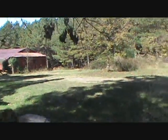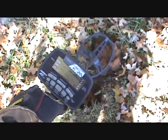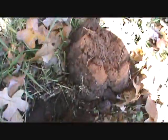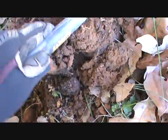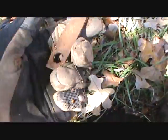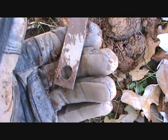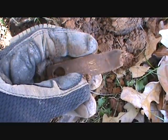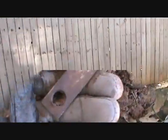Okay. So we don't find it. Yeah, more of a dime reading. There we go. Let's see what we got. Turn on the Garrett Pro Pointer. Probably a bottle cap. Oh, there it is. It's not a coin though. What is it? It's a piece of metal off something. Huh? You got a dime? Right beside the truck.